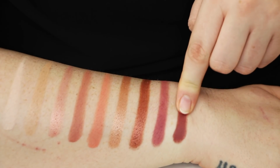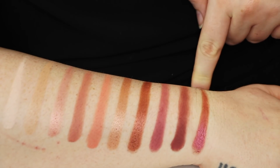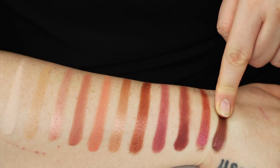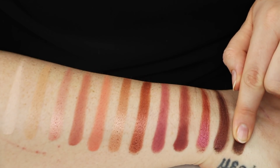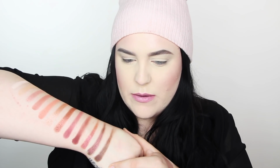Let's try that one more time. There we go. Young Love is a metallic cranberry. Drunk Dial is a deep metallic burgundy. Privacy is a deep brownish plum matte. These shadows swatched actually legit beautifully. The only one that I'm kind of questioning is the last one, which is Privacy. I felt like it was kind of skipping when I was swatching it, but we're going to put it on our face and we're going to see.